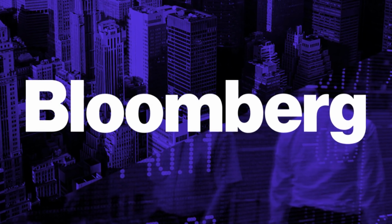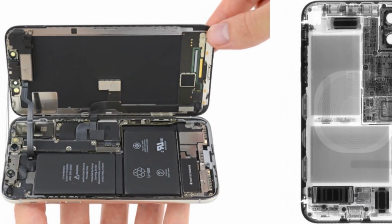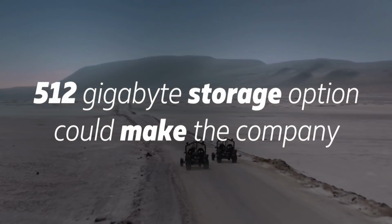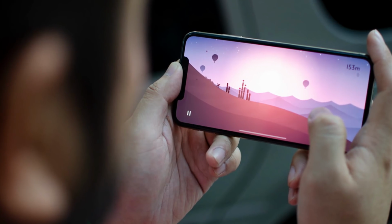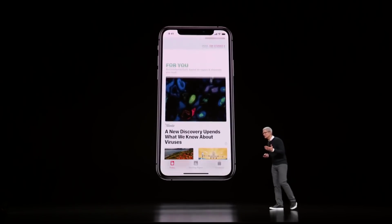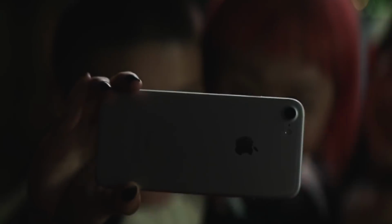A Bloomberg article earlier this week said that Apple's most lucrative new iPhone feature is the flash upgrade. Bloomberg said the 512GB storage option could make the company $134 more per phone than the 256GB model. But that's hardly a surprise. Apple has been turning storage into a moneymaker from the first days of the iPhone. Others are doing the same thing, although Apple's prices are higher from the same Bloomberg estimate.